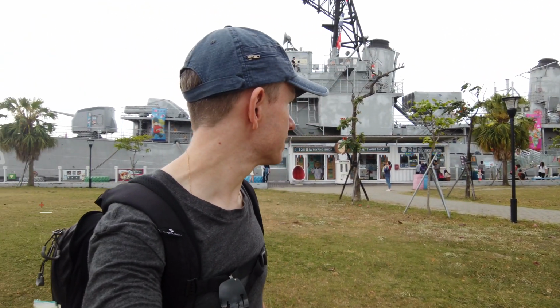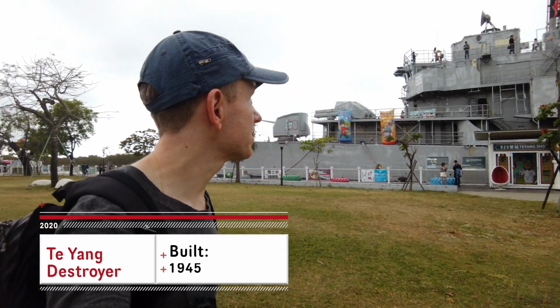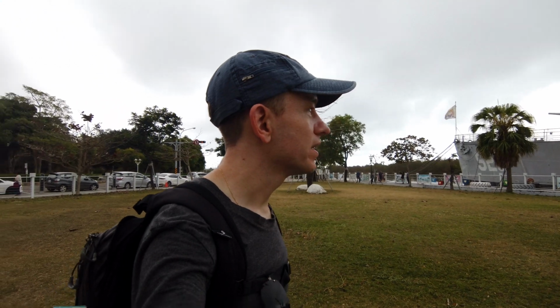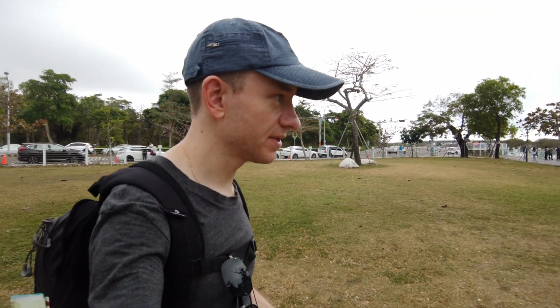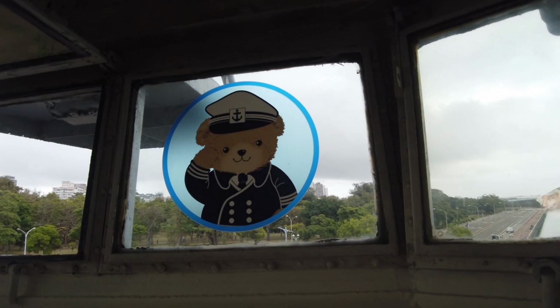So right on the other side of the Eternal Golden Castle, which is the fort that we just saw, is the Tainan destroyer. I believe this is an American destroyer. Let's go take a look at it. It happens to be turned into a museum now, and it's just walking distance away from the fort, so let's take a quick look and see what we can see here. So this is the ship's bridge. I'm not sure if the teddy bear stickers were here during service. They're pretty cute, but probably not.